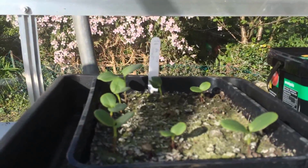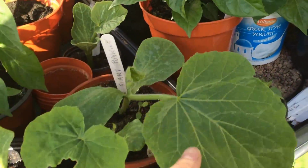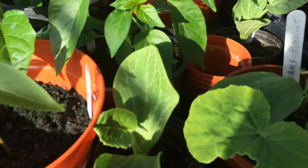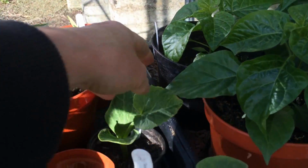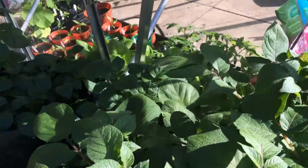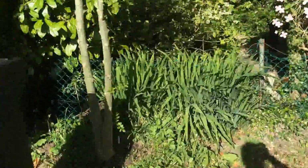Honesty's coming up nicely, which is good. Yep, the giant pumpkin's doing well. Check that out. That's the one Dad gave us. And those are the warty pumpkins. Got a warty pumpkin from Dad last year and kept a few seeds. That's doing very well. Very strong looking. Potatoes in sacks. I'll have to earth them up soon. Clematis is coming on nicely from next door. Looks really nice.